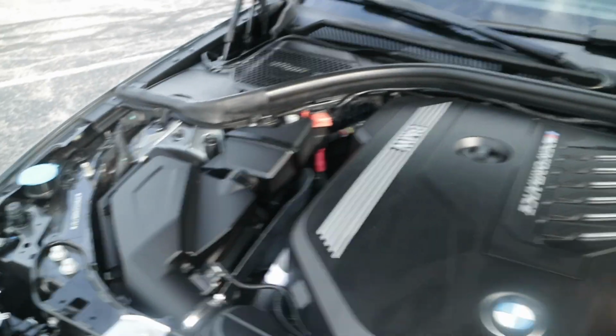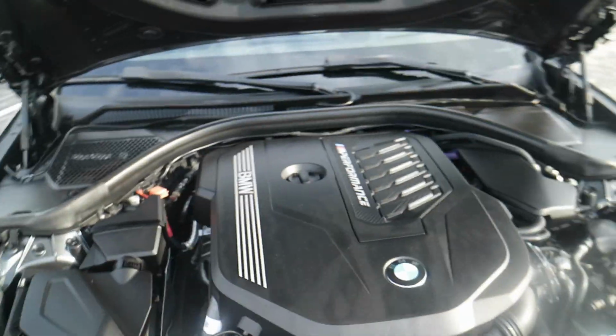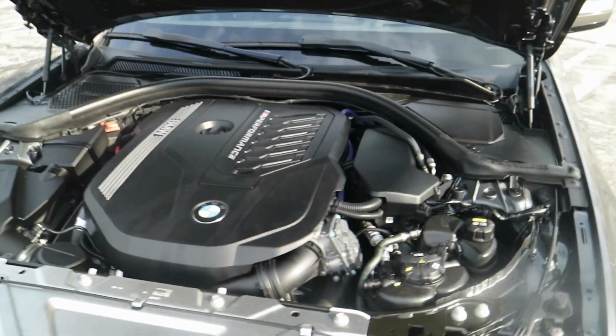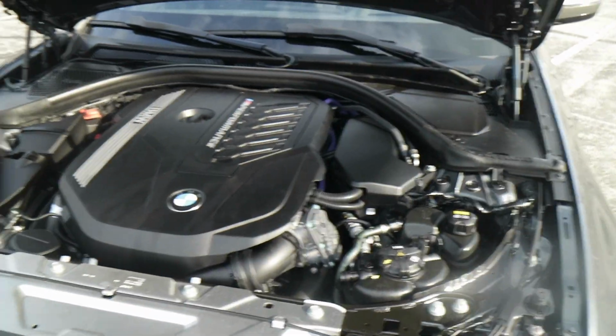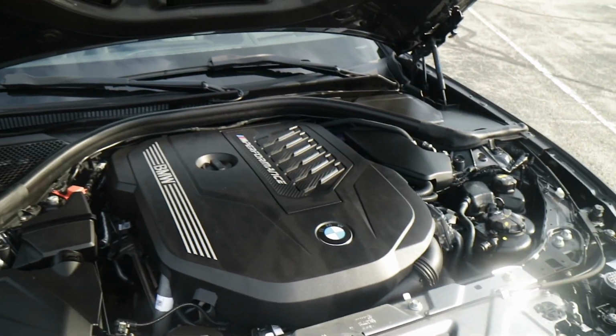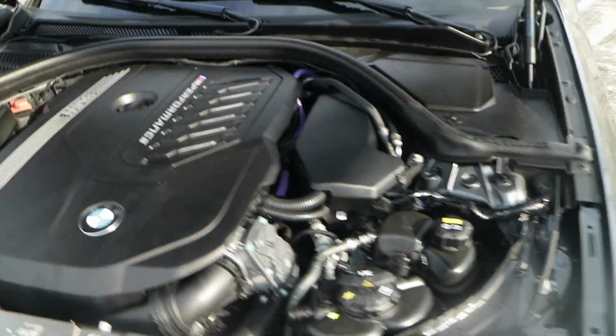But yeah, like I said, it's the 3-liter inline-6, the tried and true engine that BMW is also well known for, powered by a single turbo, pushing out about 380 horsepower and 369 pound-feet of torque. I want to say it has a 0 to 60 time of something like 4.1 seconds, and that's about all there is to this engine.